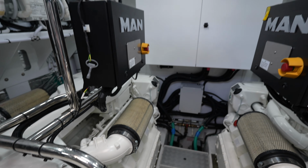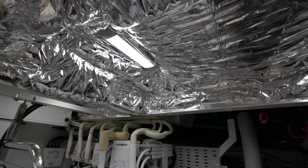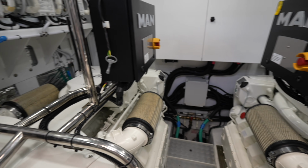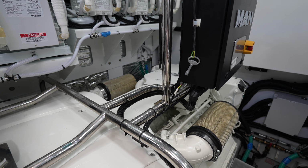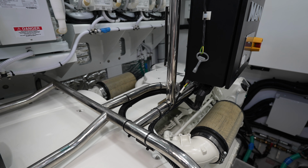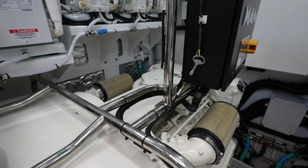Now you have full standing headroom in here, plenty of lighting and sound dampening materials. And then Princess, whenever they can, they're gonna throw some monster engines in their yachts. And this one is no exception. This yacht comes with a pair of MAN V12 engines. The standard is 1650 horsepower each, or you can option them out like this one has for 1800 horsepower engines, giving you a top speed of around 36.